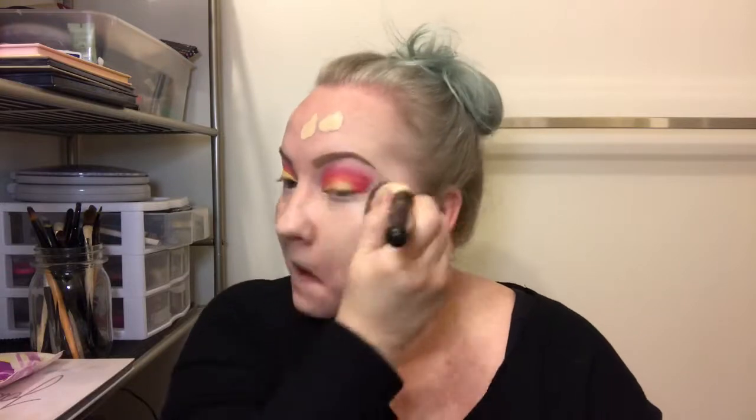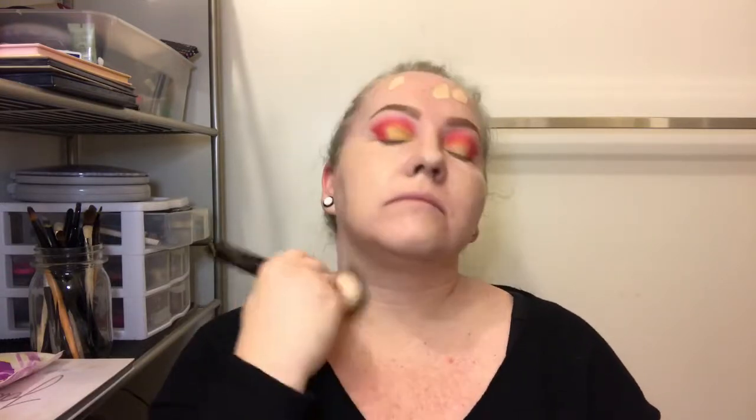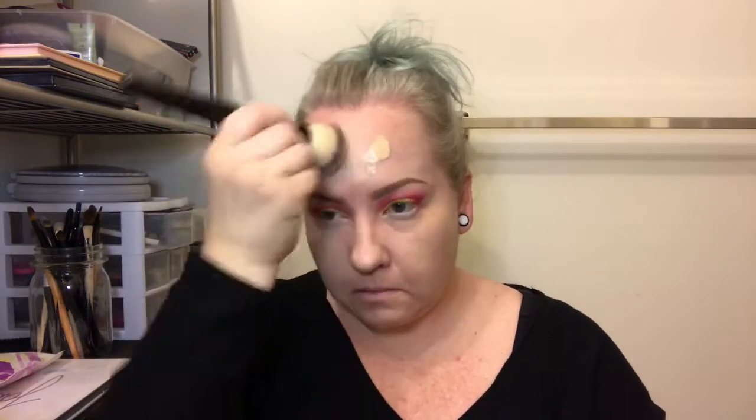So, that's just kind of how it goes, but I do like it. It's not super full coverage unless you want it to be. You can build it up and get full coverage, but for me, it just depends on the day. I don't think I had it super full on this one, although I could be wrong. We'll watch and see.